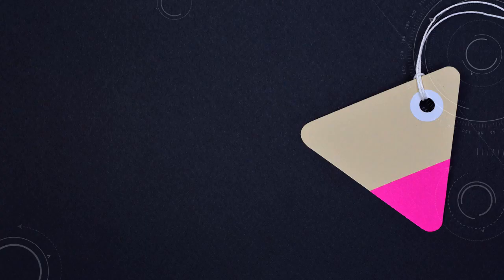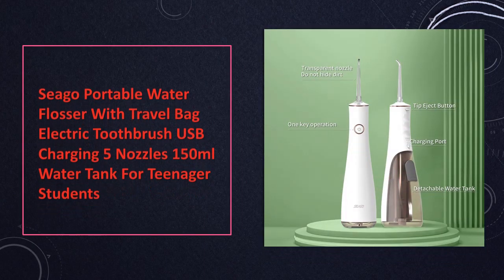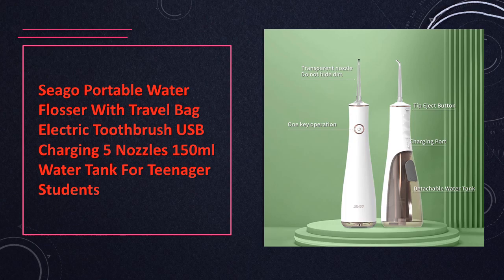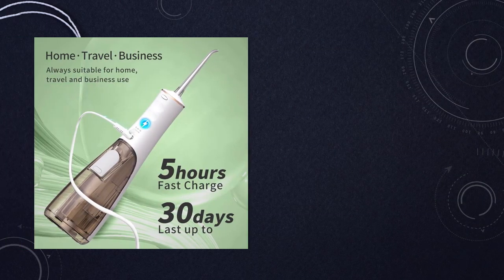At number 4. Seago Portable Water Flosser with Travel Bag. This electric toothbrush and water flosser combo comes with 5 nozzles and a 150 ml water tank. Perfect for teenagers and students, it's USB rechargeable and includes a travel bag for on-the-go convenience.